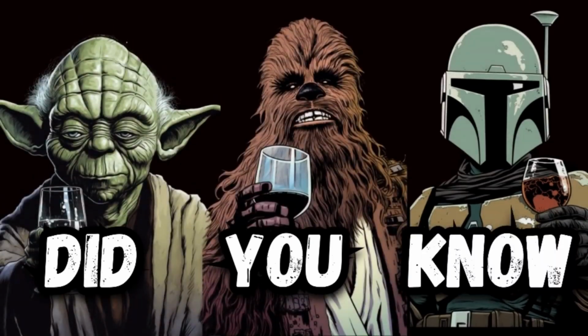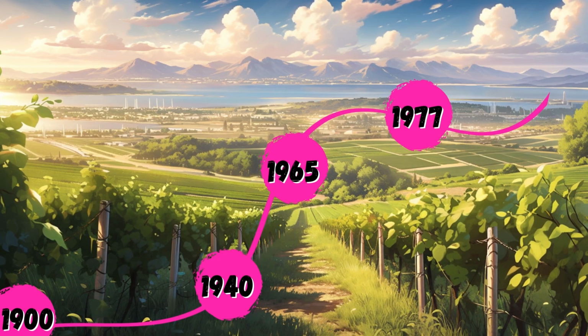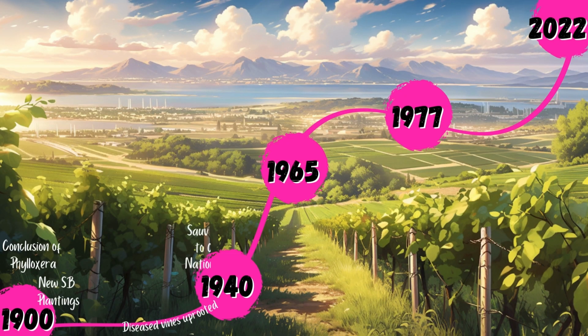Did you know that South Africa's oldest existing block of Sauvignon Blanc vines was planted in the Swartland in 1965? Now, of course, there was plenty of Sauvignon Blanc planted before then, mostly between the 1900s after phylloxera through to the mid-1930s. But legend has it, from the 1940s onwards, almost all of that was pulled up, mostly because the plant material was incredibly diseased.